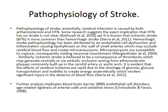Here we look at the pathophysiology of stroke. Essentially, cerebral infarction is caused by both arteriosclerosis and hypertension. Some research suggests the exact implication that hypertension has on stroke is not clear, yet it is known that ischemic stroke is more common than hemorrhagic stroke by up to 87%.